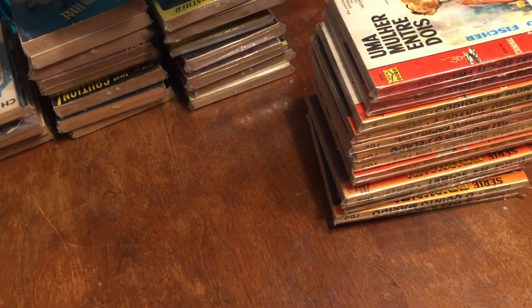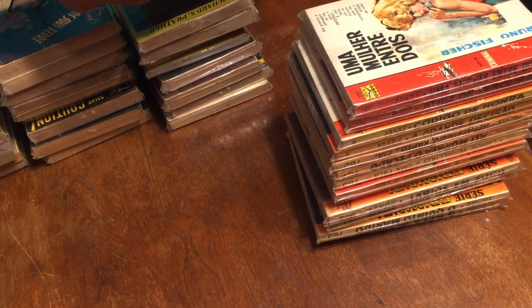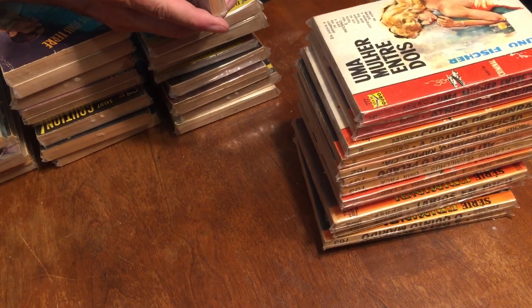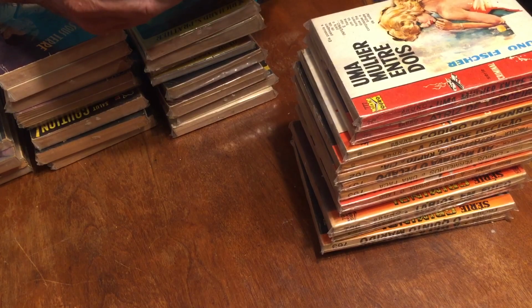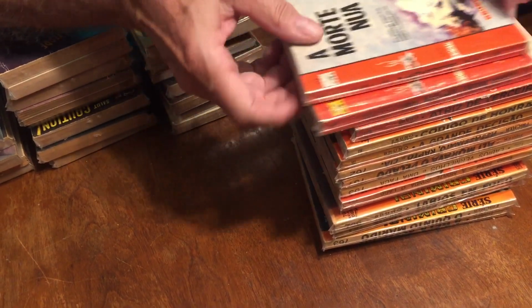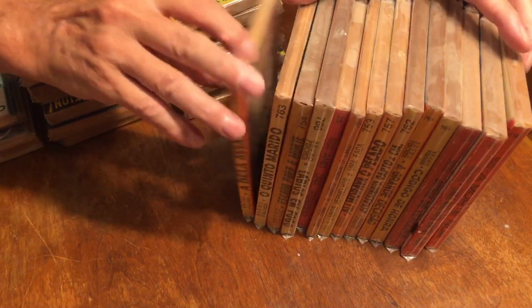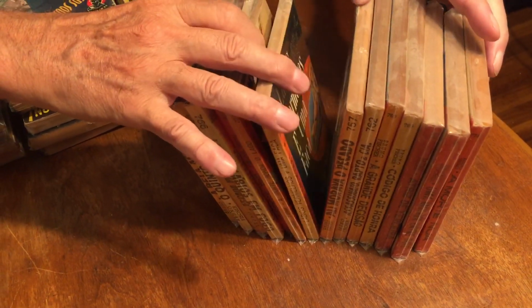It's the Ouro series, O-U-R-O, of crime fiction paperbacks. They're all numbered on the spine, and I think these are Brazilian, if I'm not mistaken. Let me just check to make sure I have it written down. So, yeah, they're from Brazil. Okay. These are all Bruno Fischer also that I got from Bruno.